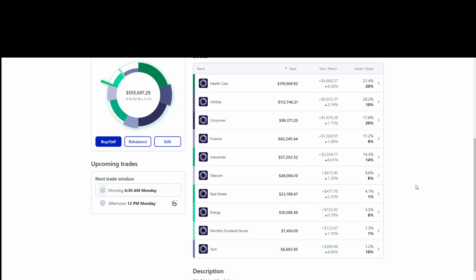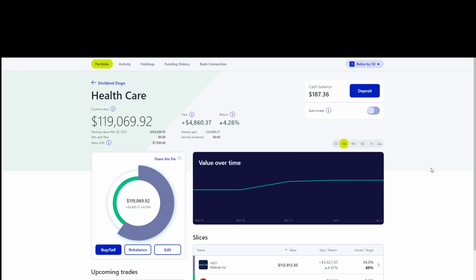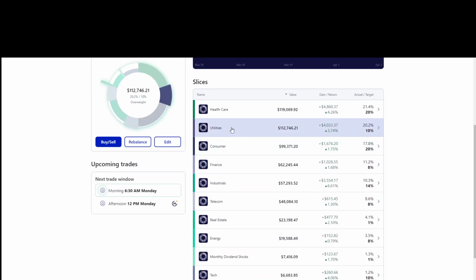And then on top of that, we have some absolutely massive green all across the board. Every single pie was up for this week, which is absolutely incredible. I'm pretty confident that this is partially due to the stimulus money hitting people's bank accounts and then buying into some stocks. Healthcare was up pretty phenomenally. AbbVie was up 4.47% this week alone. Absolutely incredible.